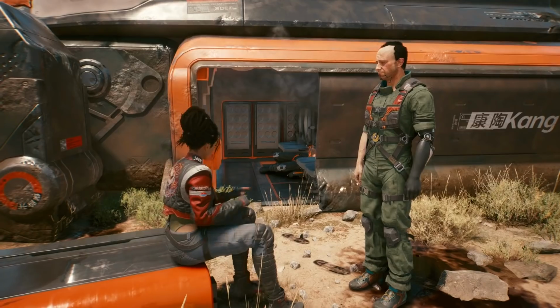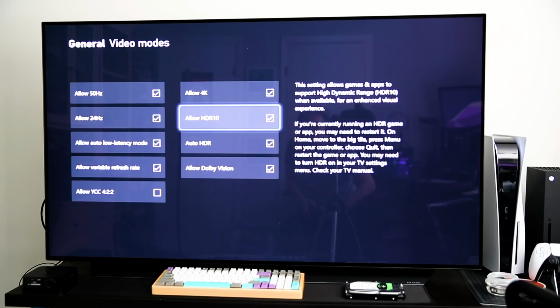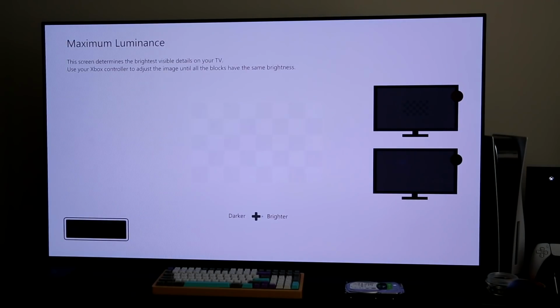And then you have to calibrate, like I mentioned before. You have to get the adjustments right. So there's calibration settings on the consoles, on the games themselves. All the nomenclature is all over the place. It's really hard to tell whether you're doing something right.